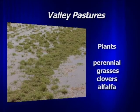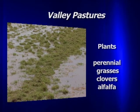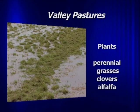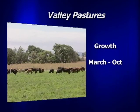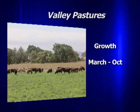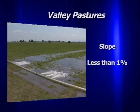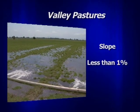The plant community on these pastures is commonly a mix of perennial grasses and clovers, with alfalfa sometimes included in the plant mix. Annual fertilization is rare, but does occur in some instances. While green all year, most growth occurs from March through October. Valley pastures are on flat ground with slopes less than 1%.